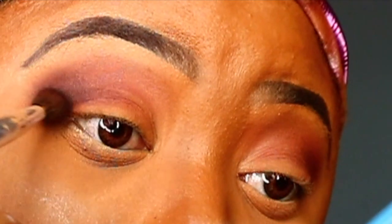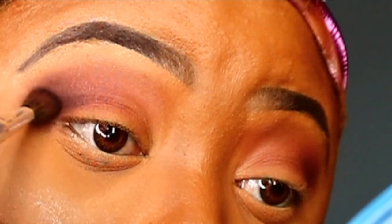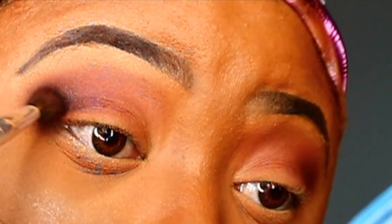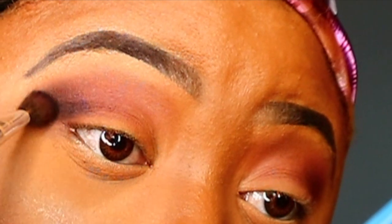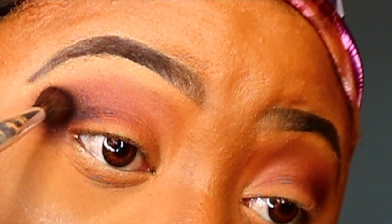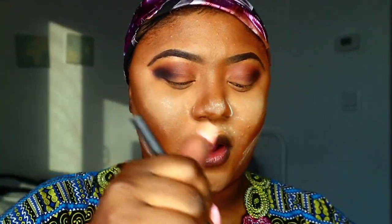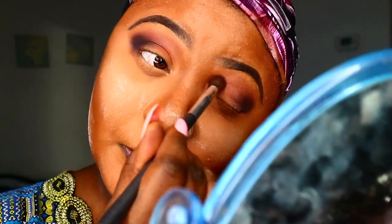So from my Makeup Forever palette, I took a black eyeshadow and I'm basically doing kind of like a circle motion at the outer corner of my eye in order to blend it. Now the key to this look is to blend because you can literally make yourself look like you have a bruise on your eye if you don't blend properly. So with my Film Noir blush, I started blending the inner corner of my eye.